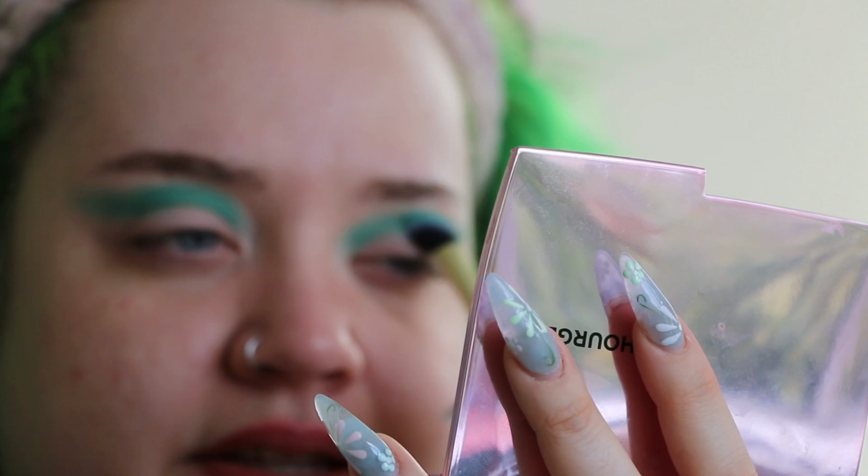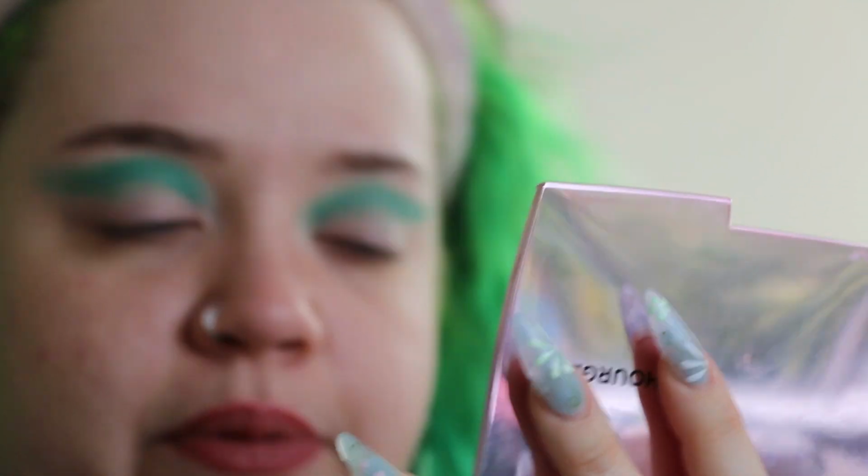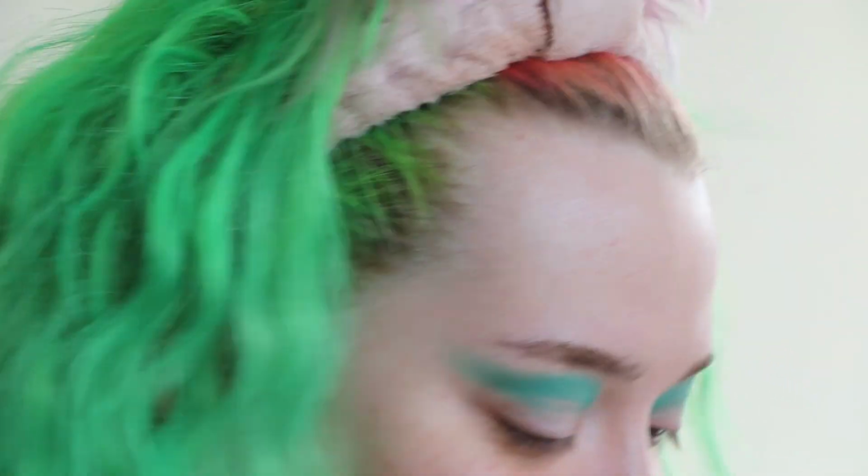Okay, so we're just winging this out as per usual. I didn't even think about doing a winged out look, to be honest. It just sort of happened. It's just the way my hand naturally goes these days.